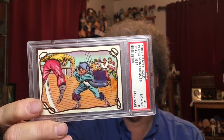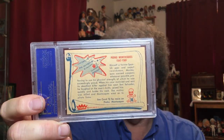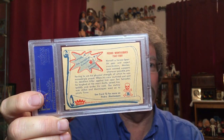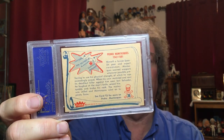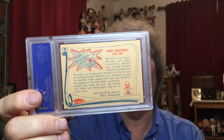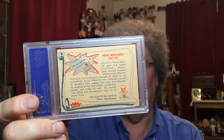Now, whether it is the first 33 or the second 33, they all have the same backs. The backs have biographical information about the pirates, sometimes historically accurate, sometimes not, and maps that show where they plied their trade, where they got their plunder and their booty. In some cases, the maps also show where they buried their treasure, something that fascinated us incredibly when I was a little boy. Now, I'm going to show you some of my favorite cards from this set.